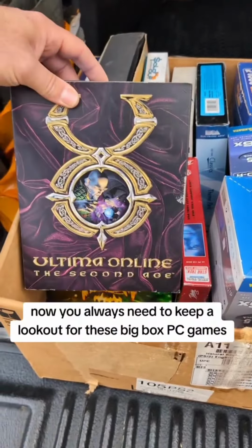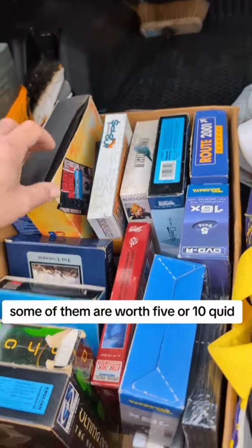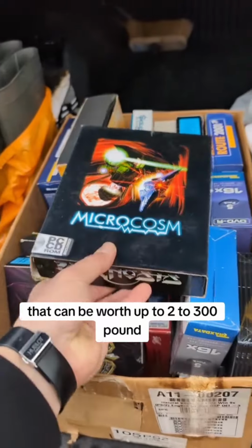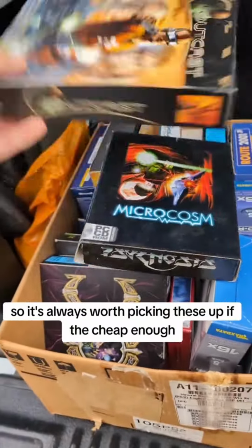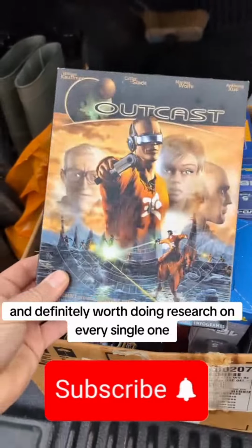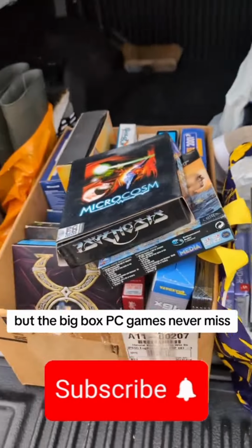Now, you always need to keep a lookout for these big box PC games. Some of them are worth £5 or £10, but sometimes you get some absolute bangers that can be worth up to £200 to £300. So it's always worth picking these up if they're cheap enough. I paid £20 for the lot, and definitely worth doing research on every single one. But the big box PC games, never miss them.